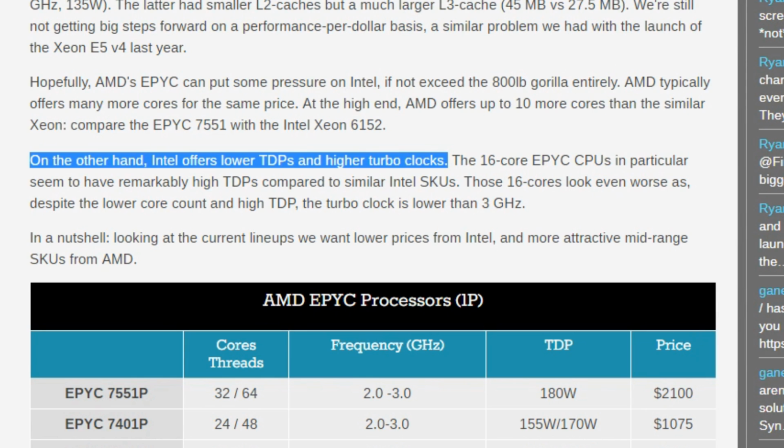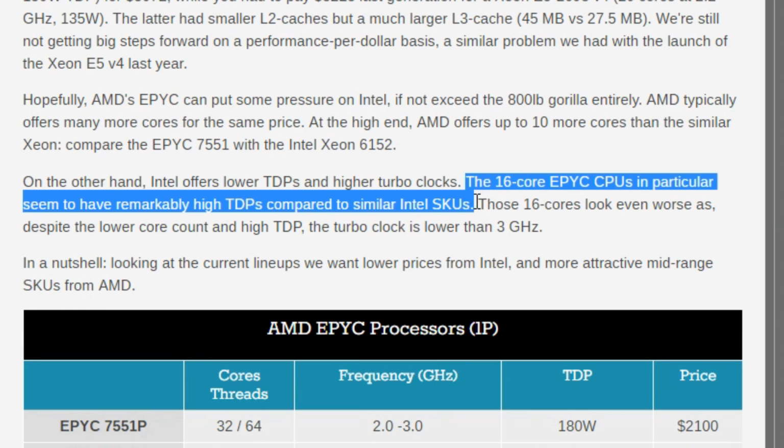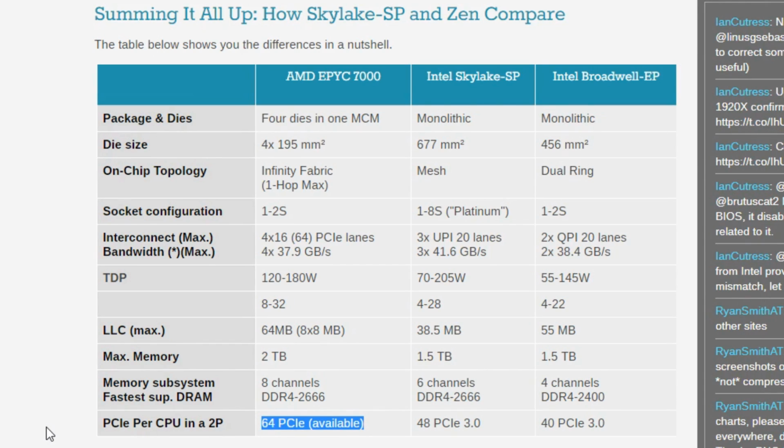Anandtech does note that Intel offers lower TDPs and higher turbo clocks, but as we've seen, the lower TDP doesn't really mean anything. They also point out that the 16-core Epyc CPUs in particular seem to have a remarkably high TDP compared to similar Intel SKUs, but the point here would be that even those 16-core CPUs come with the full 8-channel memory and the 64 PCIe lanes, and this is why they have the relatively high TDPs. This is not a case of them being inefficient, it is simply a case of them being capable of more performance under certain workloads, which does require a higher TDP. Had the Intel CPUs also had 8-channel DDR4, and instead of only 48 PCIe had 64 PCIe, then they would also require a similar increase in TDP.